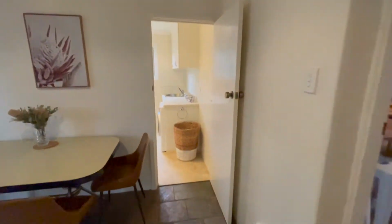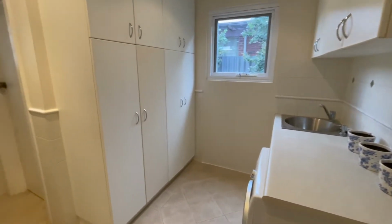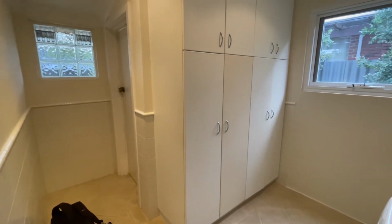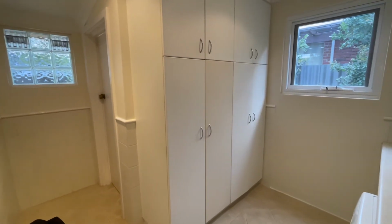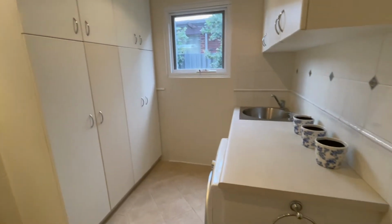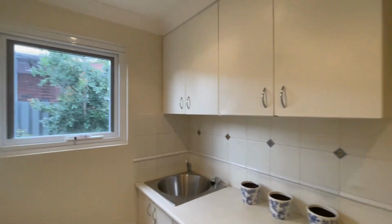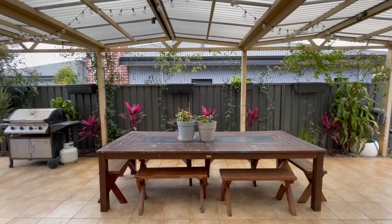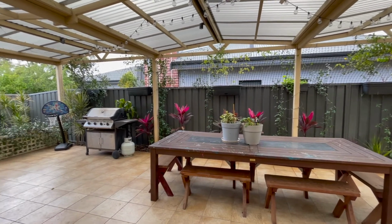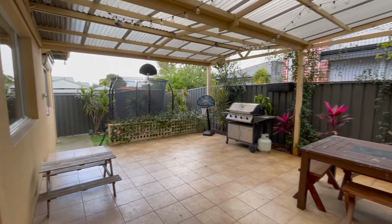And I'll move across. And we've got here the laundry and second loo as well. Lots of built-in storage, great bench tops, overhead cupboard as well. So here we are at the rear, and this is one of the things that you are really going to love about this property, the size of this outdoor space.